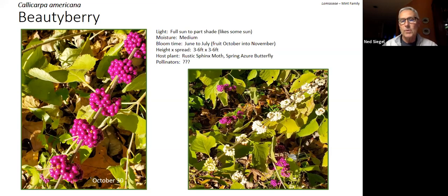The photo on the left was October 30th. So really about as the leaves are starting to fall off, so it really pops. It does do better with a little bit of sun rather than full shade. I find that to be really true. And then also it blooms on new wood.